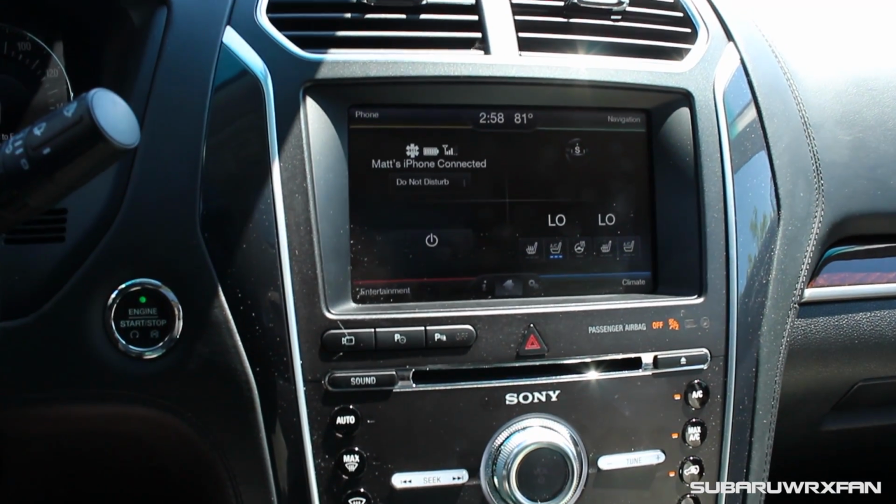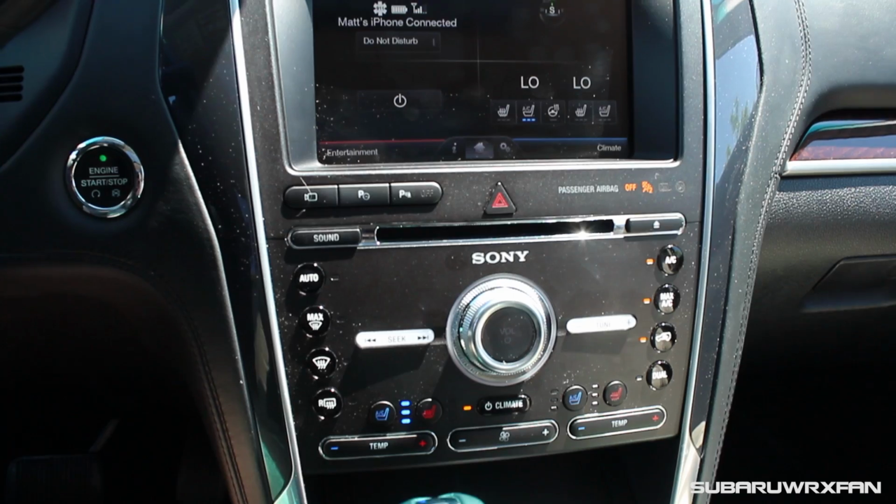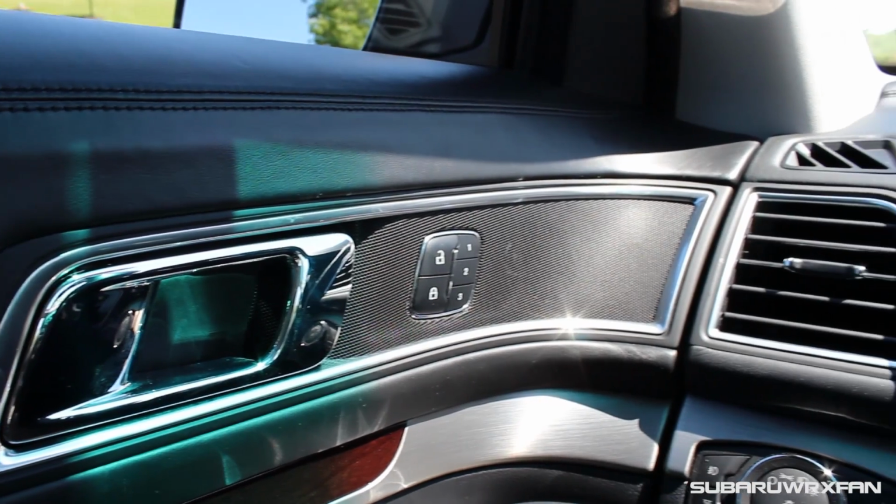Coming over to the center of the dashboard here, it's pretty nice. It's very familiar to anyone else that's used any other Ford mainstream product here. You have the Sony branded stereo, which is 500 watts here in the Platinum, and sounds really great. I'll talk more about that later.